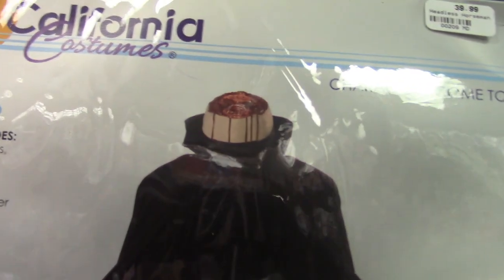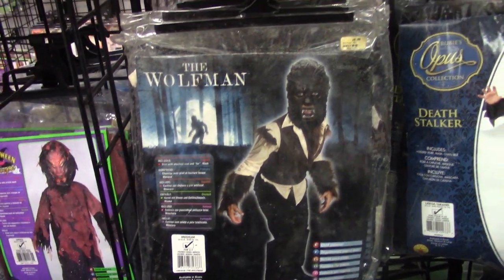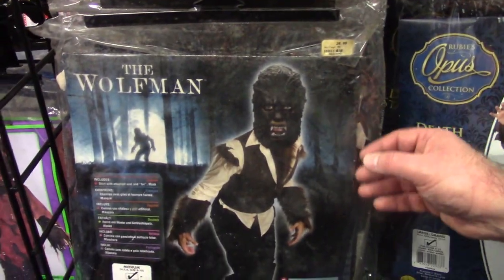Look over here. You have actually the horror stuff. California Costumes. You don't see California Costumes at other stores. Not to say their stuff is any better than the other costumes that are sold. It's just a different set of brands. That's probably from 2009 when that movie came out, the remake of The Wolfman.